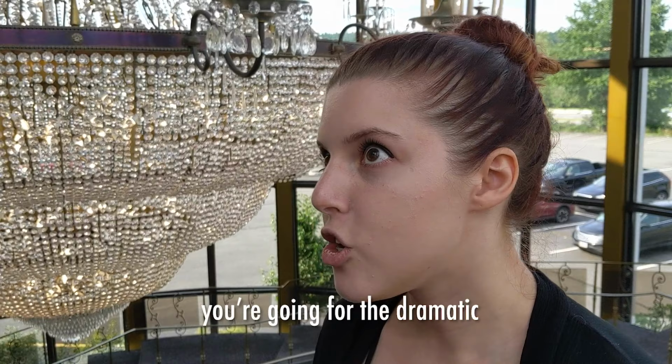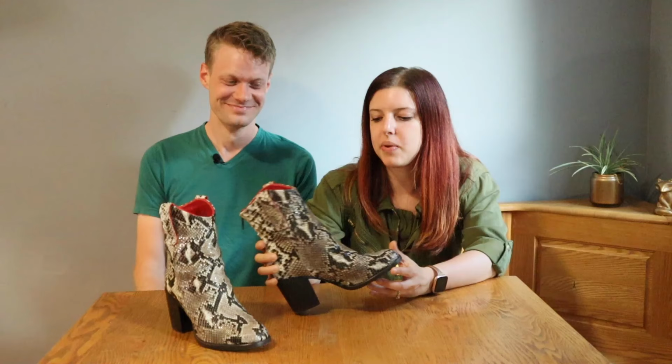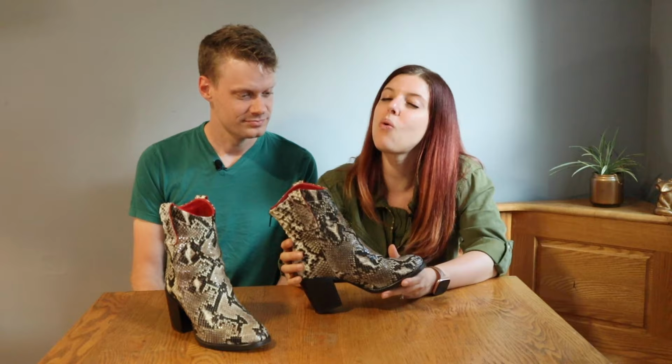It's the high heel of the boot world. It's dramatic, you're going for the look, you're not necessarily going for comfort, so I think the Alcalas are definitely in line with that. Because of the height, and you're going to get this on any high heel, you can't wear it all day. It's a beautiful boot. You are going to look stunning, and you are going to want to wear it all day, but your feet are going to hurt.